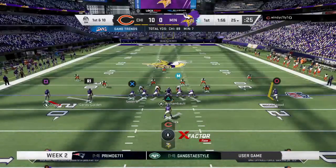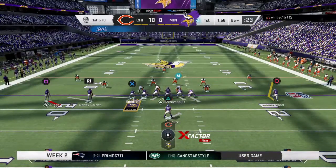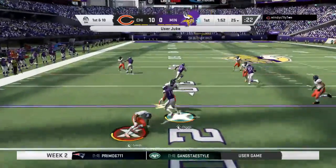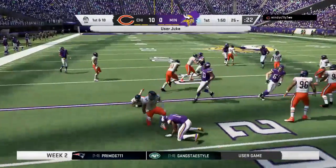Here are the Vikings now to start their next drive. And this is a unit that, to be frank, doesn't look like they've woken up yet. I mean, a punt and a turnover on their first 2 drives. And I think the game's starting to take shape a little bit now.